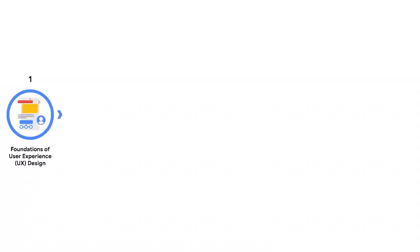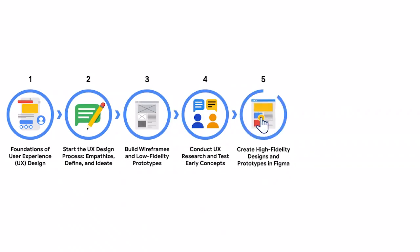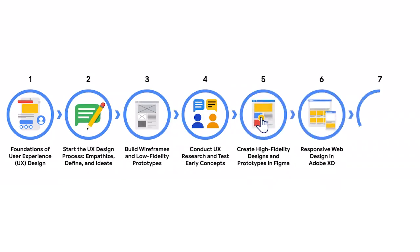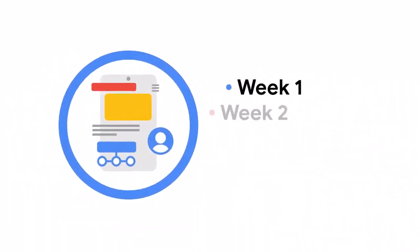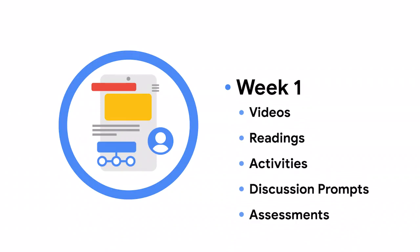This program is split into 7 courses, with each course concentrating on a different part of UX design, from explaining the basics of UX design to designing your first prototype. Be sure to take the courses in order so you can build on your knowledge and skills as you go with every new assignment. Each of the 7 courses is broken down into weeks, and each week includes videos, readings, hands-on activities, discussion prompts, and quizzes. Whether or not you complete the material in a week is up to you. You have the flexibility to go at your own pace.